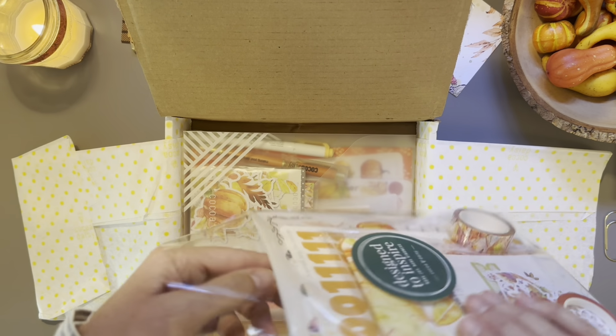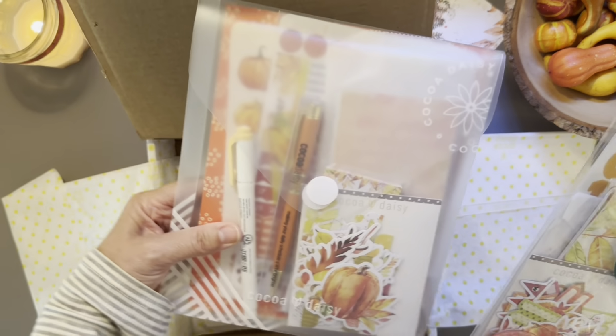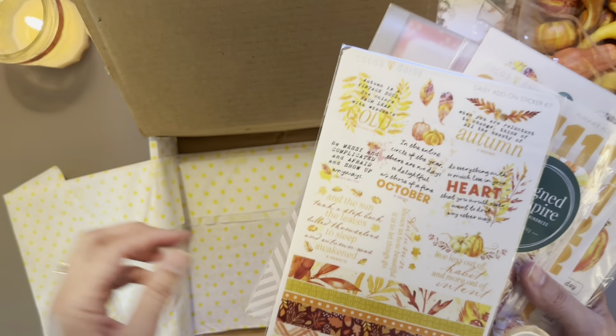So I get three different kits. This is the planner add-on. This is the main planner kit without the insert. I don't get the insert. And then this is the add-on sticker kit.